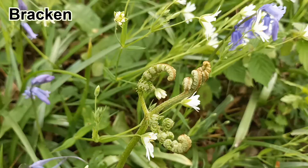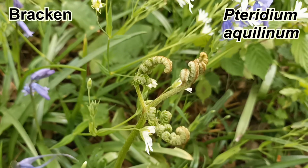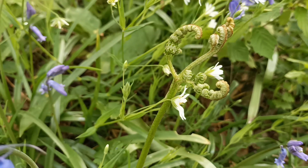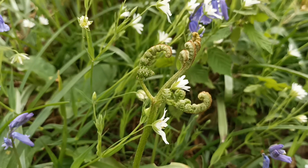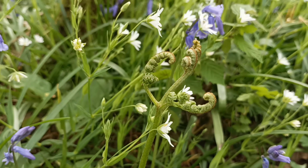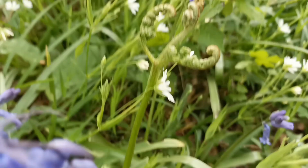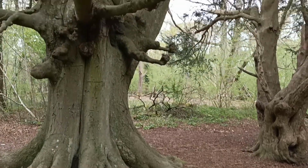Bracken, or Pteridium aquilinum, can also be seen across Crabwood, along with a range of other ferns. Ferns reproduce by spores, so don't have seeds or flowers, but they're still a valuable part of the habitat. They provide cover for a variety of birds, mammals, amphibians and reptiles, as well as acting as a food plant source for many caterpillar species. Ferns are an ancient plant species and have existed for more than 50 million years, so they're right at home in an ancient woodland.